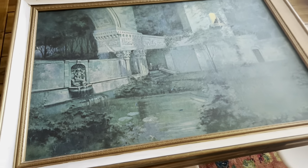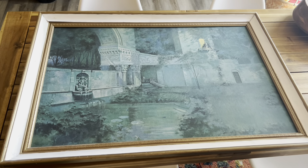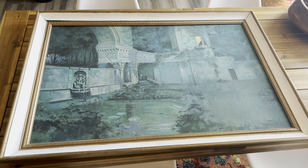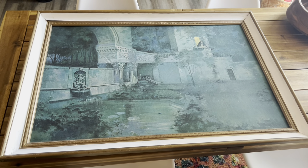Even here, I tried to cover up some gouges and it just didn't work. I didn't have the right materials to do it. I do now, so I might actually play with that a little bit before I begin to seal it. But sealing it with the Mod Podge is going to serve a couple of purposes. Number one, it's going to protect it, as I said, and number two, it's going to give it that illusion of being a painting.